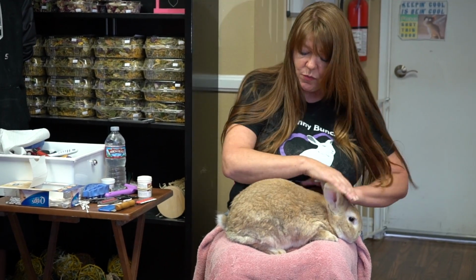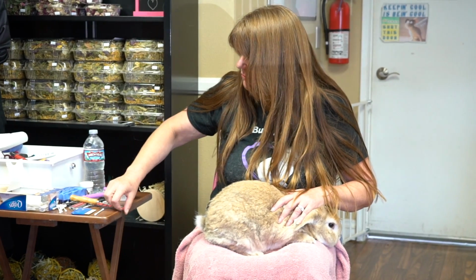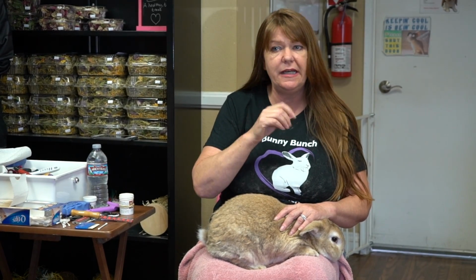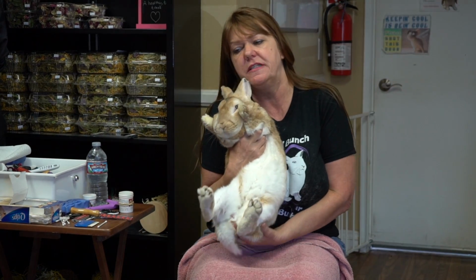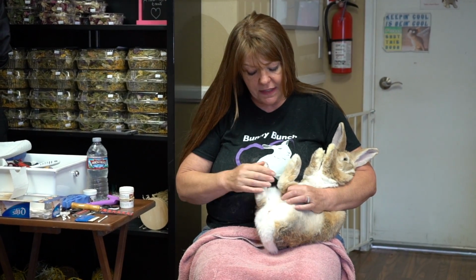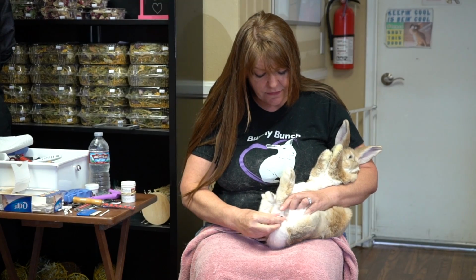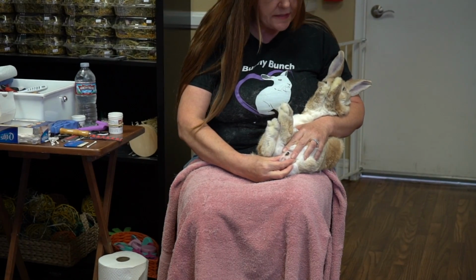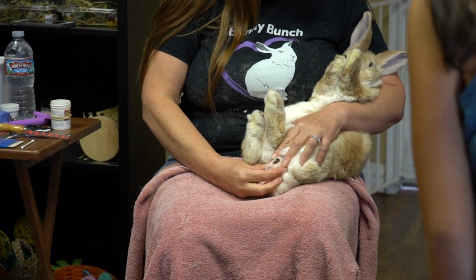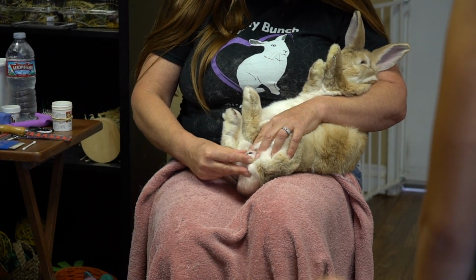All right, and so what we're going to do next is we're going to do the scent glands. Now the scent glands, males and females have them. There's actually more than two scent glands, but the scent glands we clean out, there's two of them, and they're either side of the genitals. So again, you want to pick up your bunny, make sure he's feeling safe and secure, and then to get to the scent glands, there are two little pockets of skin either side of the genitals. This is a scent gland. Okay, there's one either side, so this is one of them.